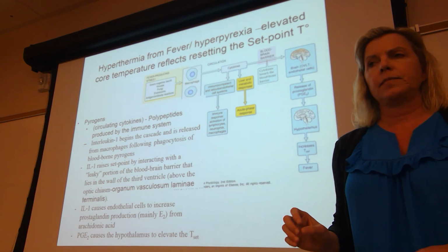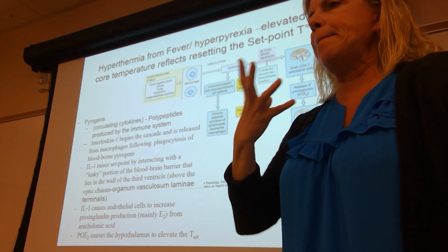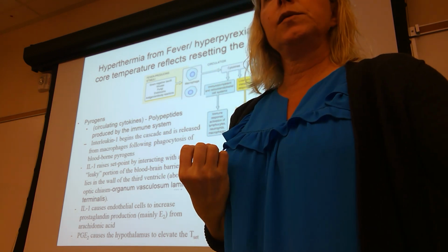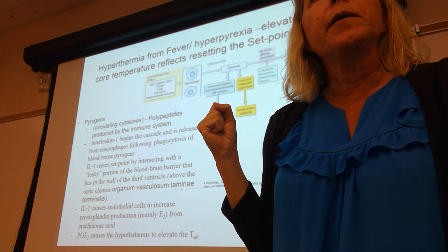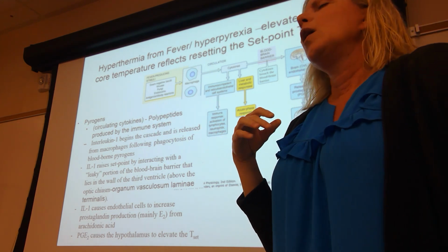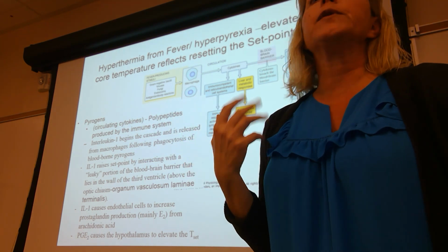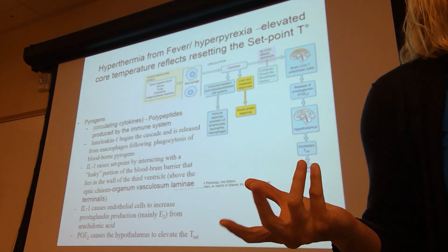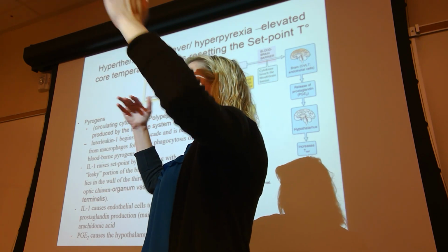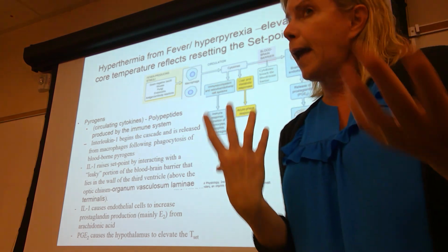Exogenous pyrogen. Bacteria, some of them can bleb off some of their bacterial components. How many of you have taken micro? Because I don't want to scare you too much if you haven't. Okay, so not everyone, but most of you. Okay, some bacteria have a substance called, for example, lipopolysaccharide. And they can bleb this off of them, and it goes also through your bloodstream, and it too can cross the blood-brain barrier.